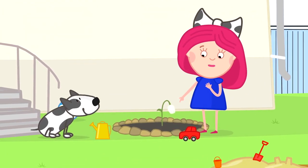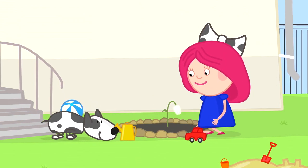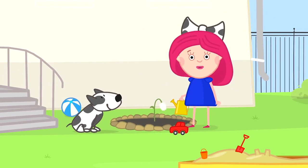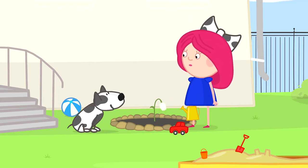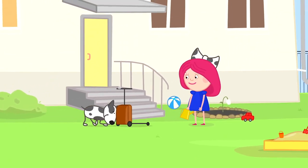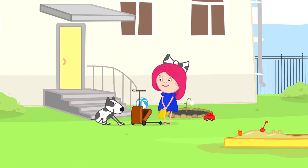Oh, look. This little flower is drooping. We need to water it. There's no water in the watering can. Spotty, let's go to the pond to get some water. Thank you, Spotty. Hey, navigator.